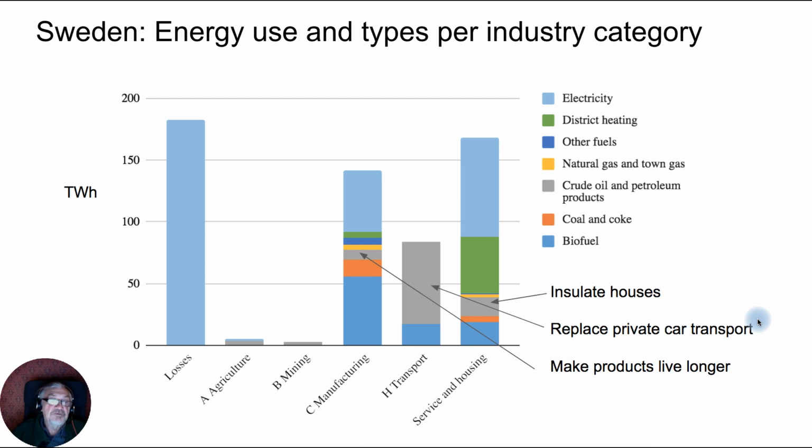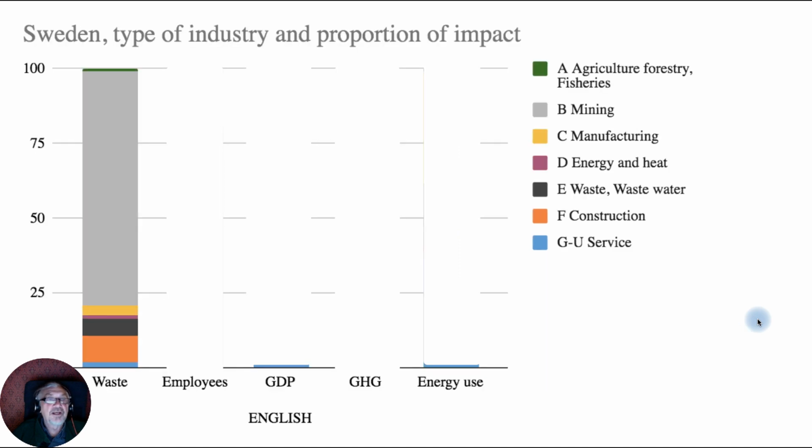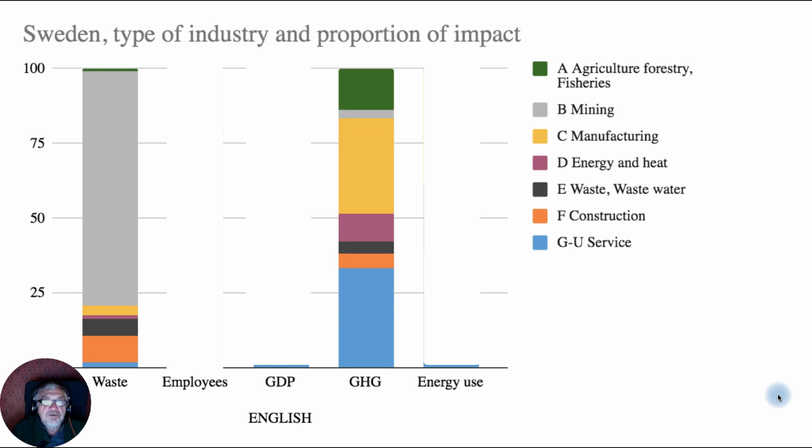Let's take this information and look at it another way. Let's go wider. Now here, let's look at the big percentages. We've got here waste, employees, GDP, greenhouse gases, and energy use. Major waste comes from mining, and construction. So again, if we were to keep what we have instead of make more, then we could reduce that. Say we doubled the length, then we would halve that kind of impact. Let's go to the next one, which is greenhouse gases.